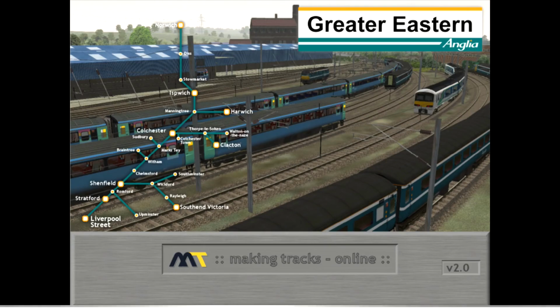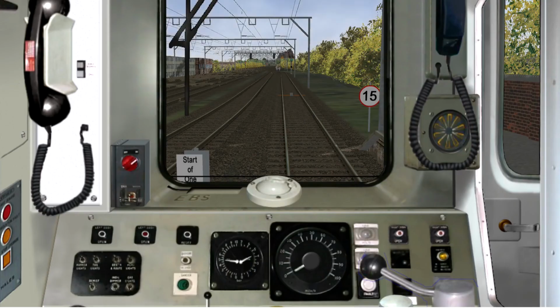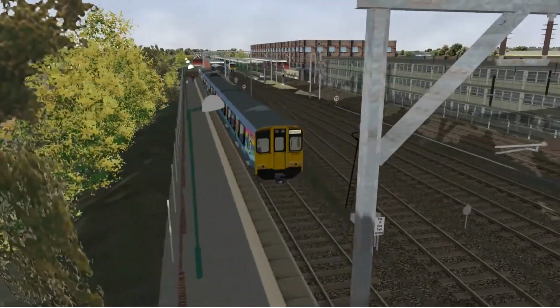What's up guys, today I'm going old school with the train simulators. Today I'll be doing a nice short run on the Great Eastern, Romford to Upminster shuttle.